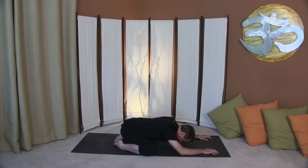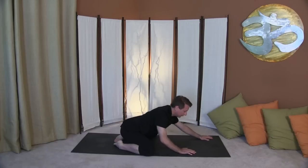Remember, as we go through the class, you want to breathe deeply in and out through the nose. Allow the breath to be your metronome, your guide for the class. So whether the poses are hard or easy, the breath stays constant. And then from here, let's slowly bring it back up, sitting back between the heels. Again, just dropping it in here for a moment, sinking it in.